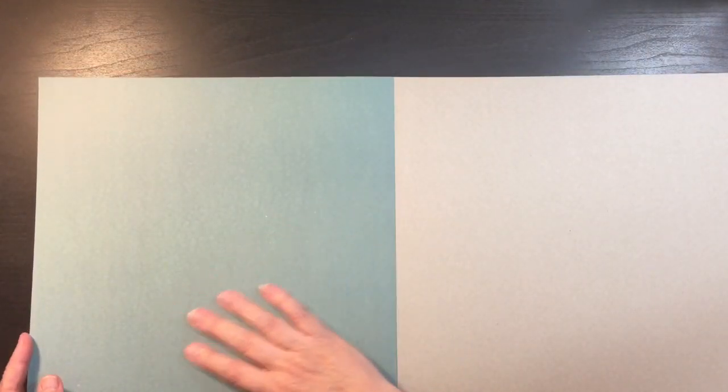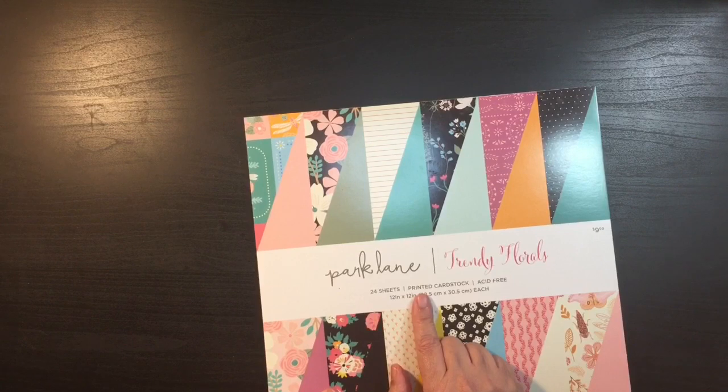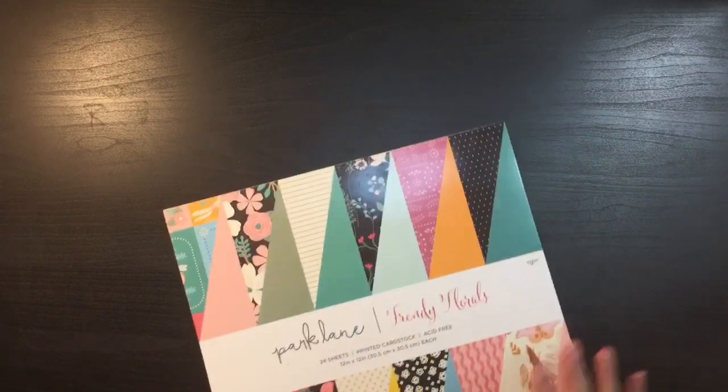And then you have this really pretty black with white polka dot. And on the back side is kind of that teal blue. So that's it for that paper pad. So again, this one is Trendy Florals. There's 24 sheets, so it'd be 12 different patterns. And so it's your floral with a solid behind. So very useful paper pad.